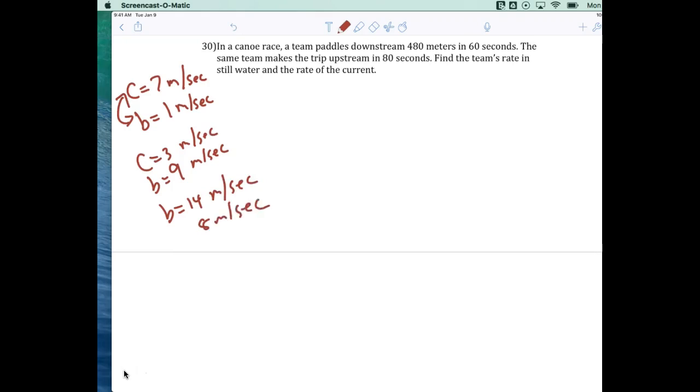Okay, so let's see what we're doing here. All right, so it says, in a canoe race, a team paddles downstream 480 meters in 60 seconds. The same team makes the trip upstream in 80 seconds. Find the team's rate in still water and the rate of the current.